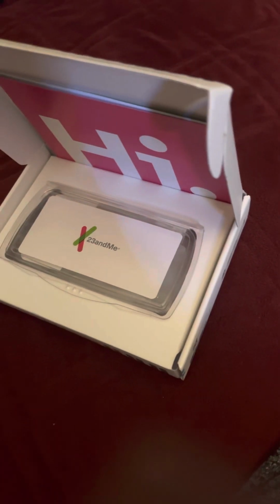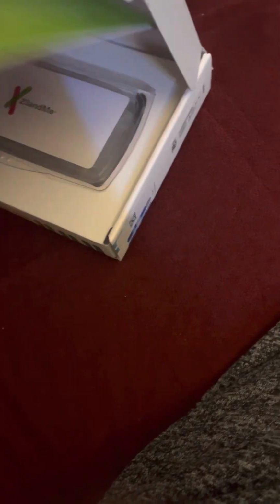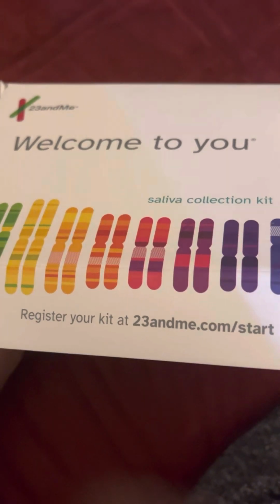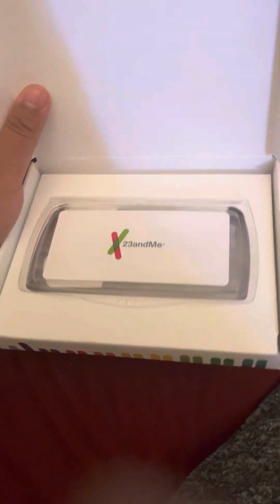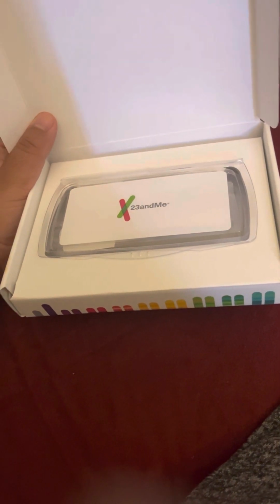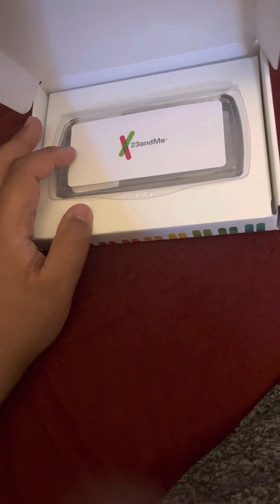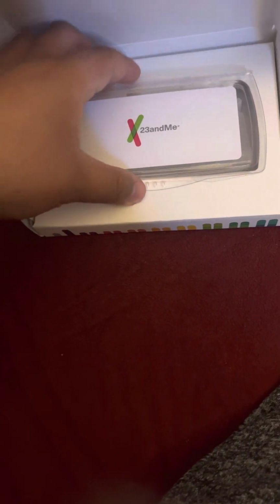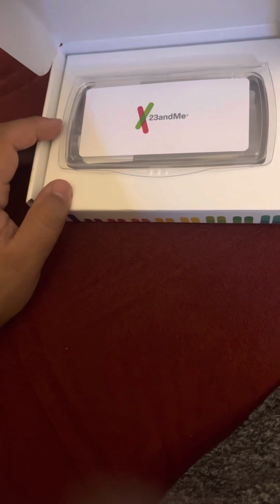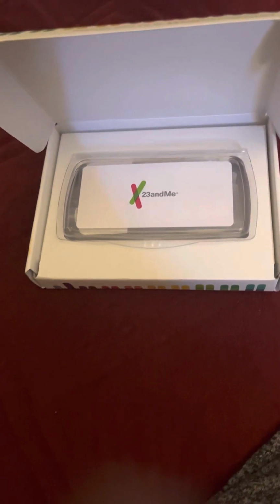So I'm making this quick video right now. I actually bought the 23andMe DNA testing kit. The reason I bought it was because it's on special right now until June 19th. So there's still like 2 days left because of Father's Day. It was $79 plus taxes, around $88.